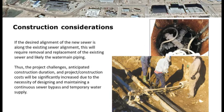What was considered in the original design criteria was replacing the sewer in the original trench, and you can see in this photo of a typical trench installation that you've got the sewer main, the water recirculating main, and service connections. This can be a very busy trench. It was recommended, and the design did include, the relocation of the sewer main to the opposite side of the street. This will ultimately allow more efficient construction and probably significantly reduce the construction costs, as well as removing the need to provide a continuous sewer bypass and a temporary water supply.